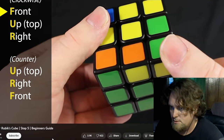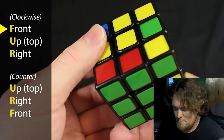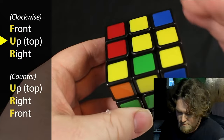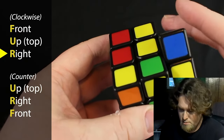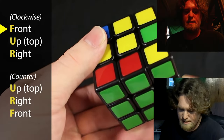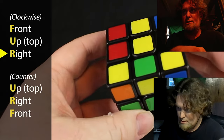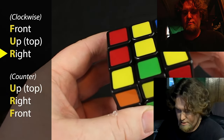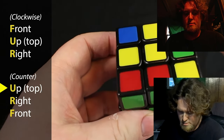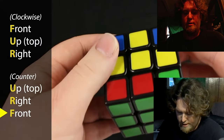We're going to do the clockwise moves first, those three clockwise moves, which are front, then the up of the cube or the top, then the right, moving that clockwise. So I did that, yes. Then the up of the cube or the top, clockwise. Then the right, moving that clockwise. Then we do the counterclockwise: the up, then the right side going counter. Okay, alright.